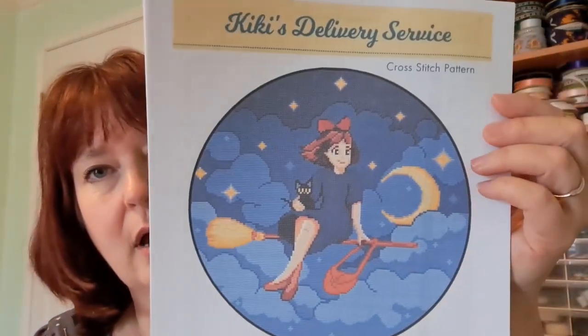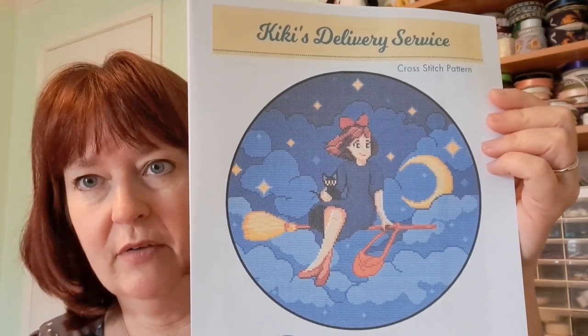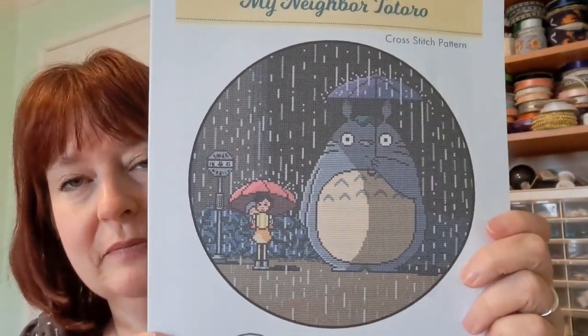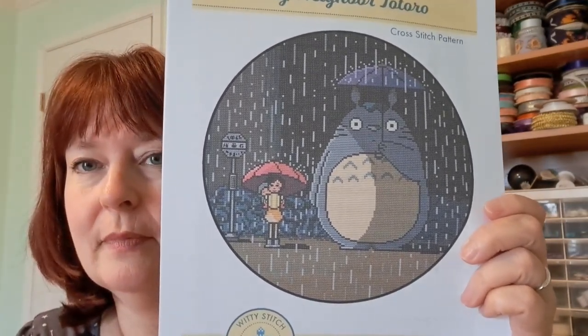The next one I got was also by Witchy Stitch. The next one I got was Kiki's Delivery Service, another of our favorites. The next one I got, as I said, I love Totoro, and I love the Lorraine scene. So I got this one also from Witchy Stitch. And I think he's adorable.